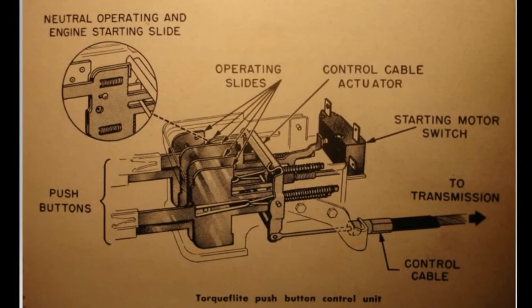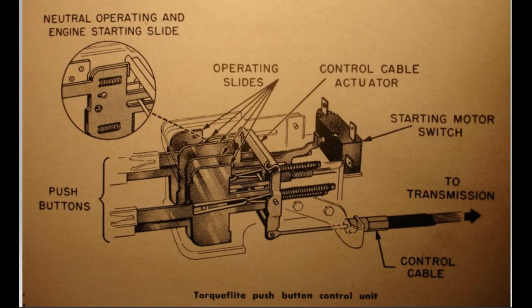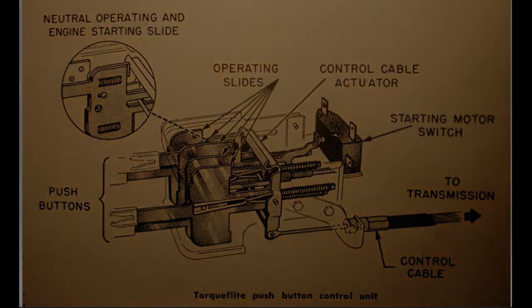These points are obvious, but the three-speed automatic cars had a feature that's not always so obvious to people today. The three-speed automatics came with a push-button start. The ignition switch was different. It had an accessories position and an on position. It did not have a start position. When you got the ignition switch to the on position, you would push the neutral push button, and it had a spring-loaded switch that would start the motor.